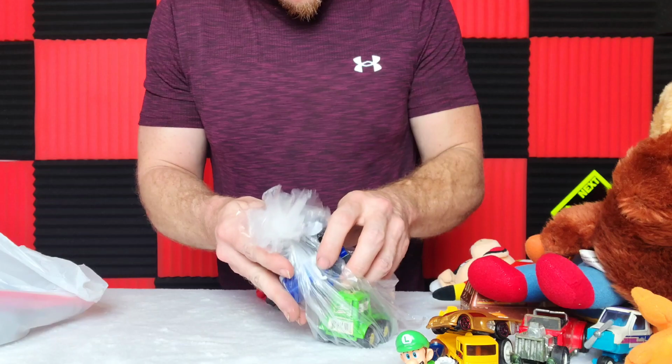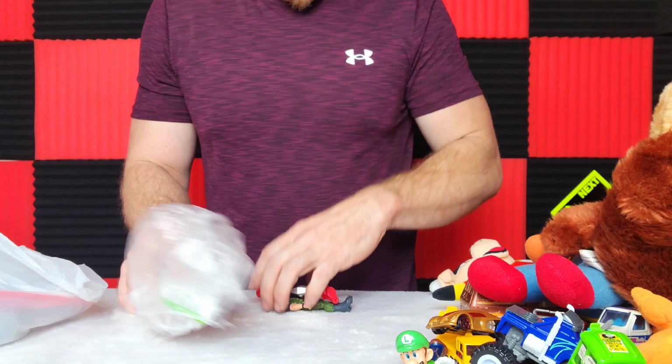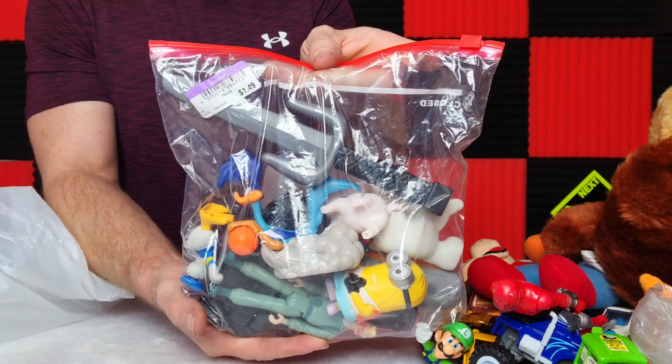And this is a McDonald's toy. This looks to be a older, but not too old, farm truck. Now, I should have looked, but there is a Ghostbuster figure in here. This was $1.49. So let's see what we got in here for $1.49.